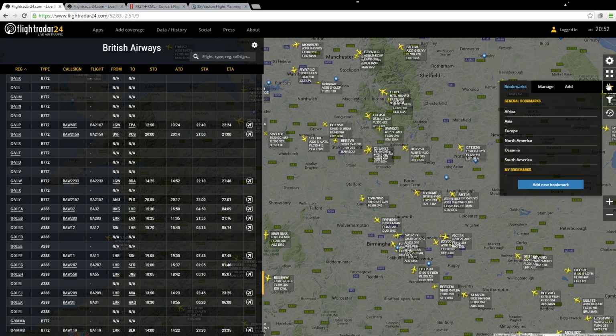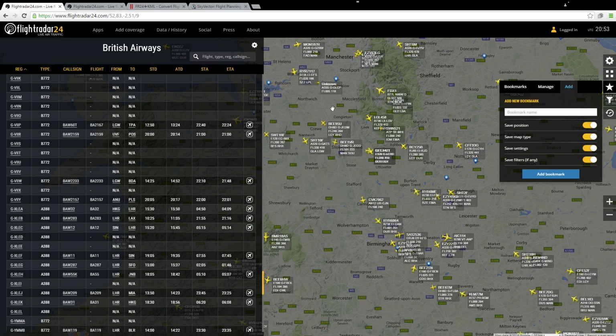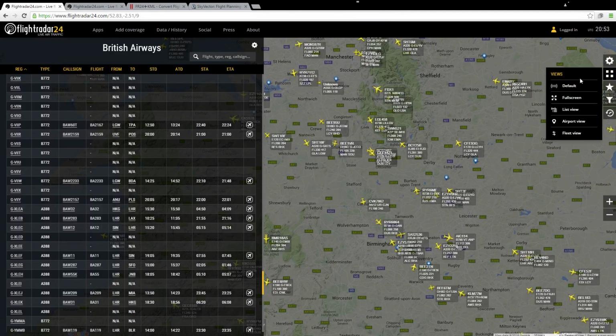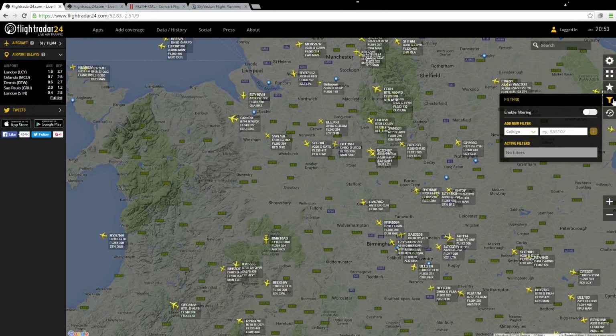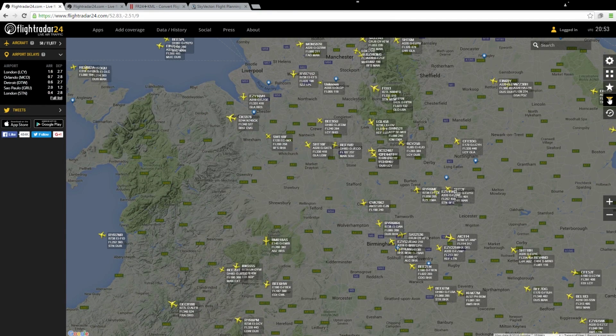And aside from that, the whole idea of bookmarks is the same as before. You can manage bookmarks. I won't go into any detail on these. You can save the screen that you're looking at the minute as a bookmark and keep going back to that area. Again, it's exactly the same as it was before, really. Filters are the same, just looks a little bit prettier how they've done the website.